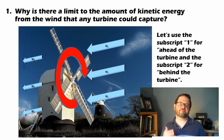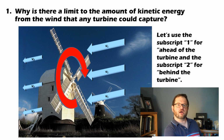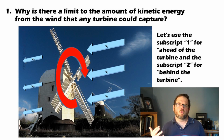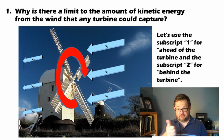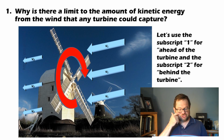So let's try to actually work with this here. Now, I use the symbol V here for speed. Meteorologists sometimes use U and sometimes use V. At some point in the future, we'll actually explain why that is. But we're going to use the subscript 1 to mean ahead of the windmill, and 2 to mean behind the windmill. So we have V1 as our velocity before the wind got to the plane of the turbine blades, and V2 will be the speed of the wind after the windmill.